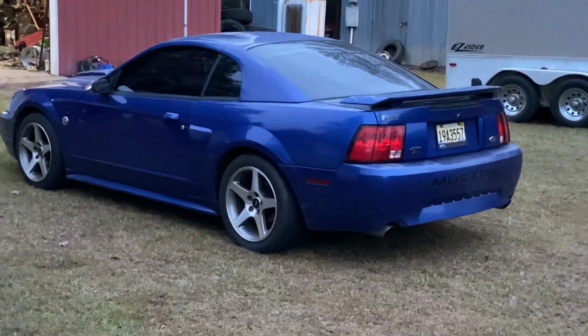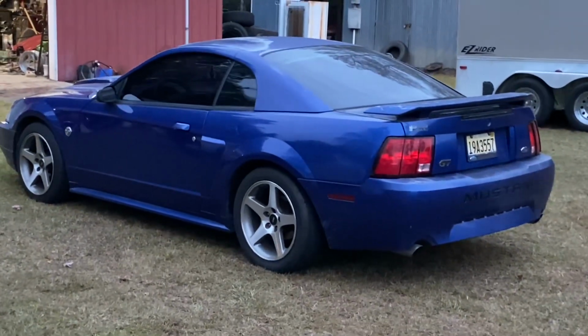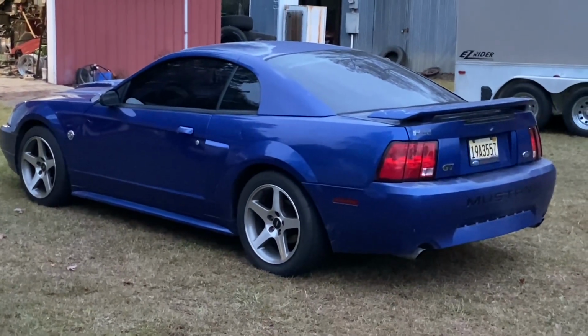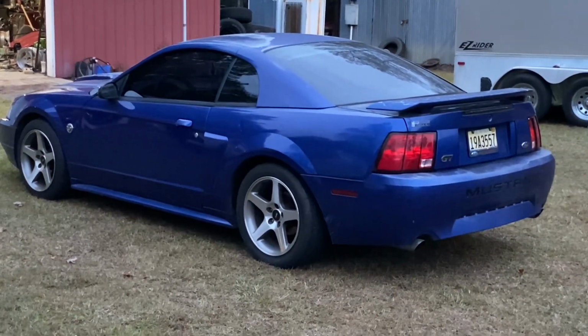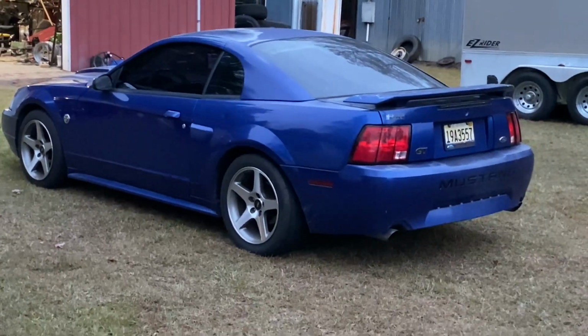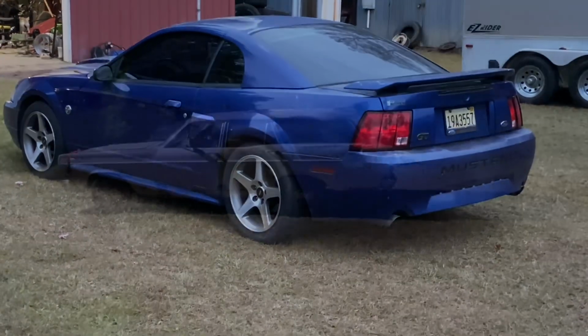SVT right there with SVT wheels on it. He's liking it pretty good. Just traded his Chevy truck for it. Getting used to that stage two clutch in it. That was a little tricky for him because he's still only 15.